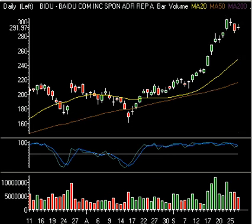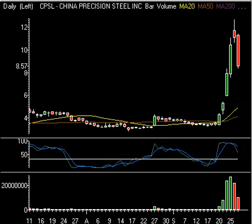Well, I want to show you a couple of the big runners over the last couple of days, what they did today after Baidu sold off yesterday, and we called that signal. All right, CPSL was a big one. All right, yesterday, look at this, and look at today. Boom, look at the size of that move down, $2.50 drop.